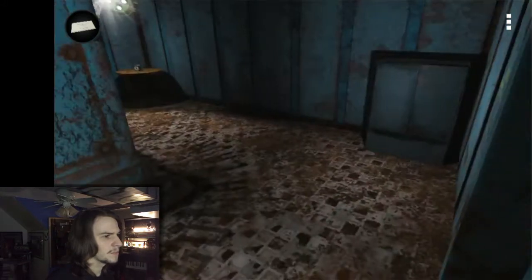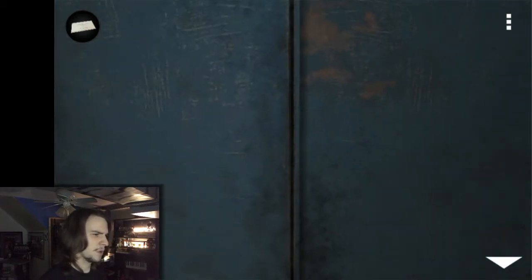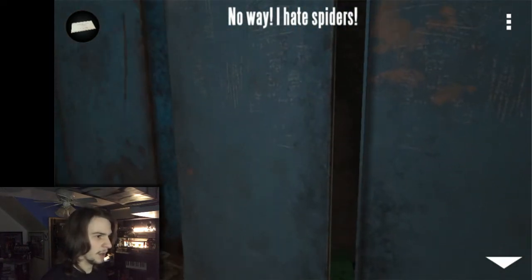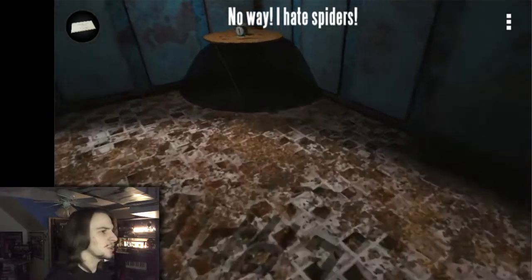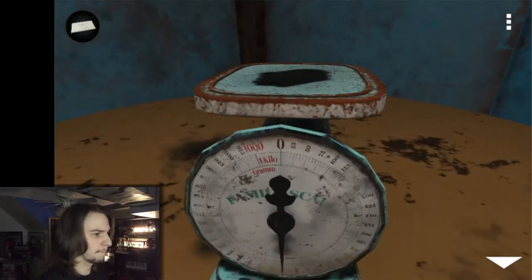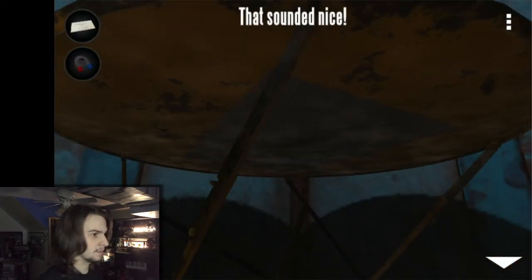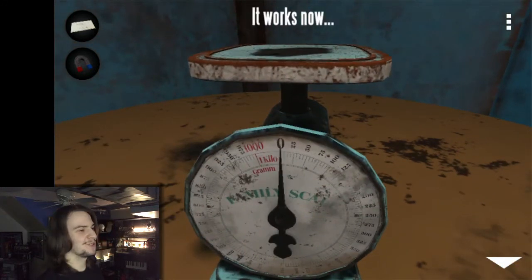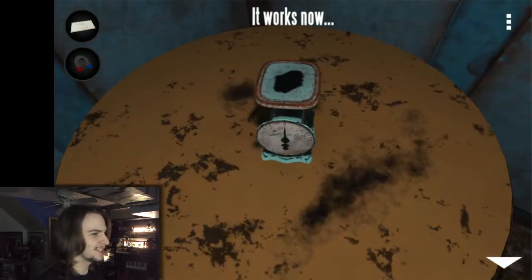Okay, I'm gonna work right to left, so, alright. Something's gonna happen. What the heck? No way, I hate spiders. Well, it's open. I wonder if that's a small glitch thing. Oh, I should've checked that clock thing. Stuck. Okay, well. Oh, because of a magnet. That sounded nice. Yeah. Oh, that's cool. That's something everyone, I think, has ever done when they see a skull, just like, ooh, you press it.